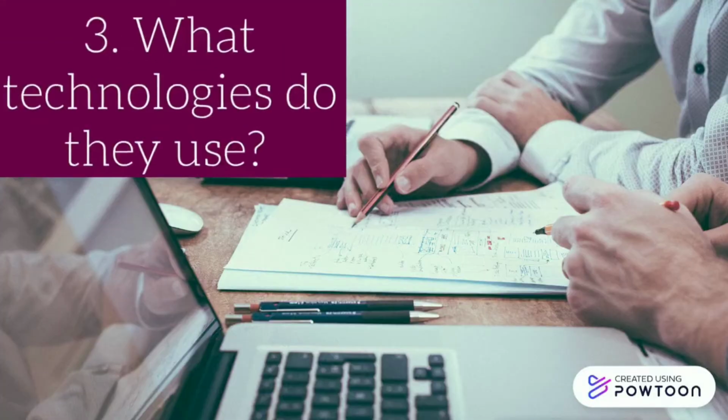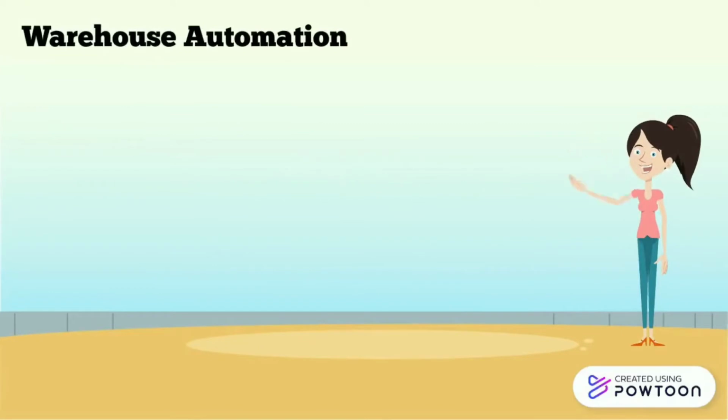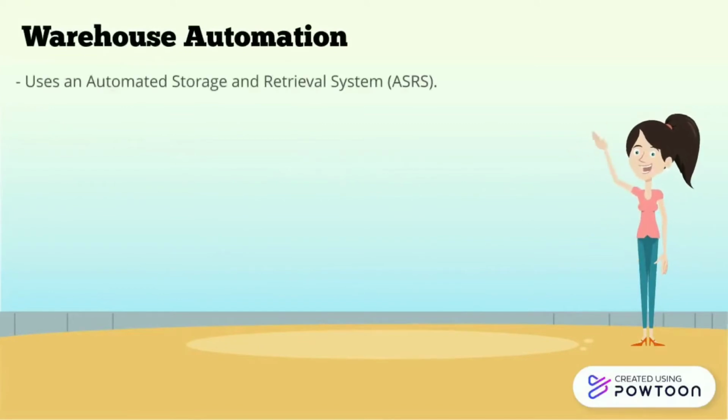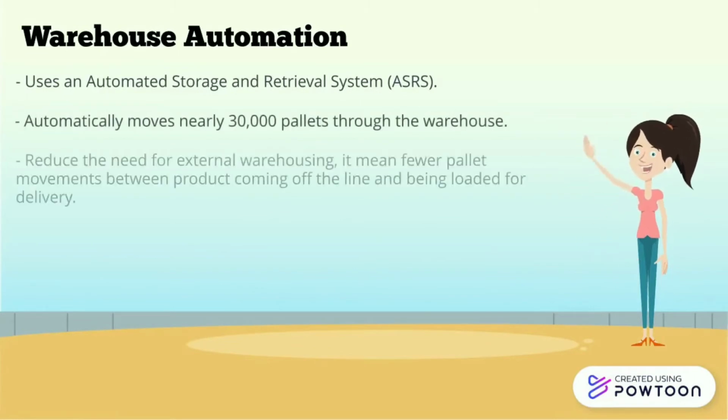The next question is, what technologies do they use? Firstly, warehouse automation. Coca-Cola company uses an automated storage and retrieval system. It can automatically move nearly 30,000 pallets through the warehouse. Therefore, it can reduce the need for external warehouses. It means fewer pallet movements between products coming off the line and being routed for delivery.